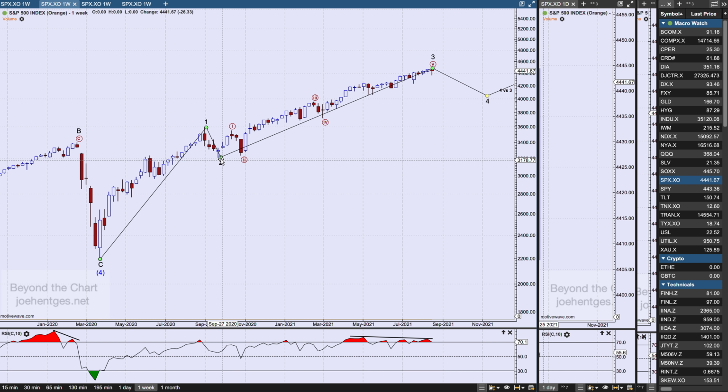Wave 2 was pretty shallow. Are we going to get a deeper one? Are we going to pull back down into this previous 4th wave in here? We'll see.